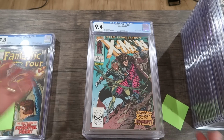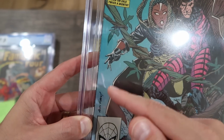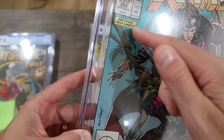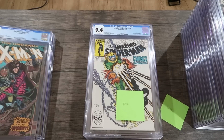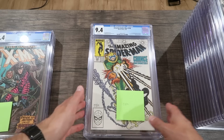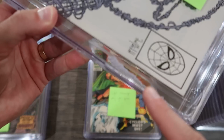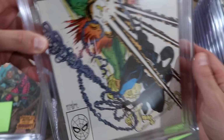There are no graders' notes. It's a 9.4. Granted, when you look at it from like a distance here, I mean, they are small spine ticks, okay? So we'll give them that. But I think 9.4 is a gift grade on that one, because when you look over here at this 9.4, also with no graders' notes, this book took a little bit of a rough ride in transit. I gotta send it back in to be reholdered. The book wasn't damaged, but the case was.